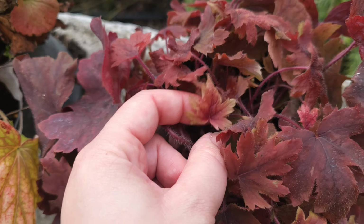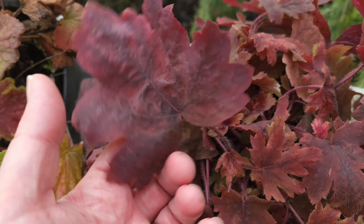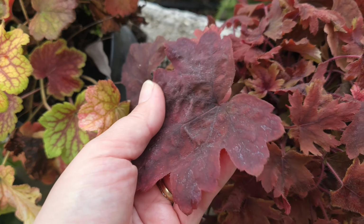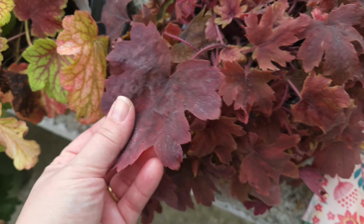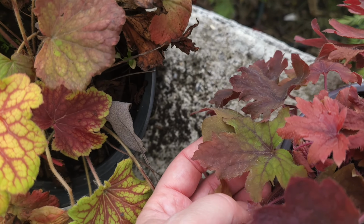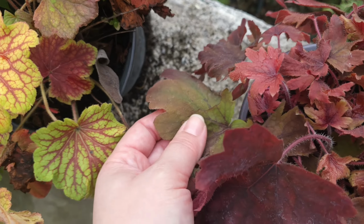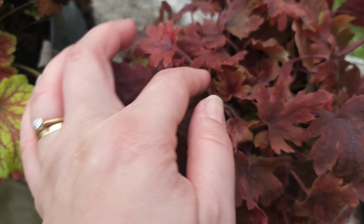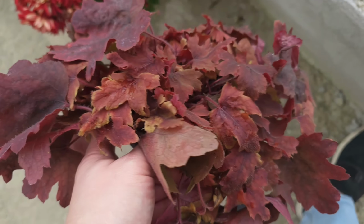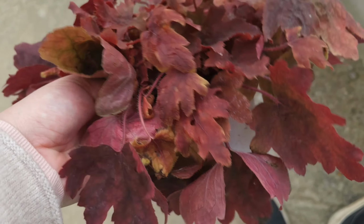But what's beautiful about this one, it's starting a yellow color, and then as it's staying in the sun, turns to this brown, burnt orange, dark red. It's starting like this, so this is the color when it's first emerging, and then turns to this red, which I find almost similar to a Japanese maple.